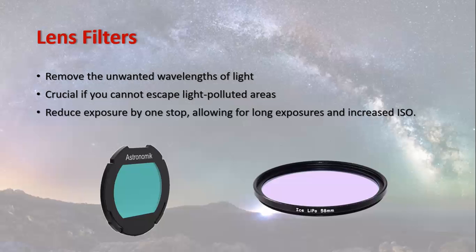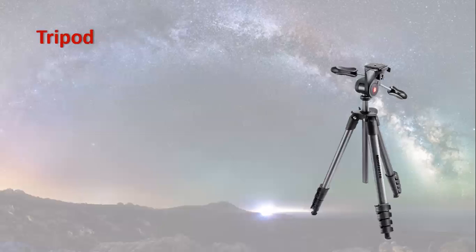The challenge with it is when you start adding a filter that's taking light away from a situation that's already low light, you're either going to have to go with longer exposures or faster ISOs. So keep that in mind as you work with things. And just for fun, some of these filters can even block out the moonlight, so you can do imaging in a full moon. So it's just a blast. It's amazing. Last thing you're really going to need is a tripod.